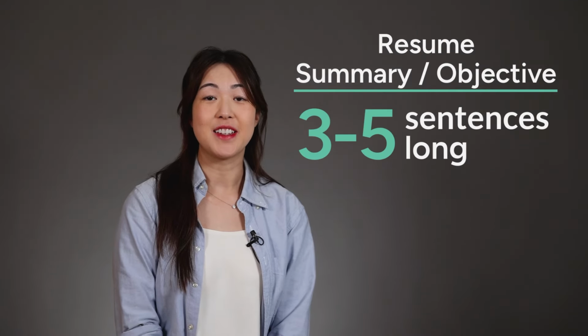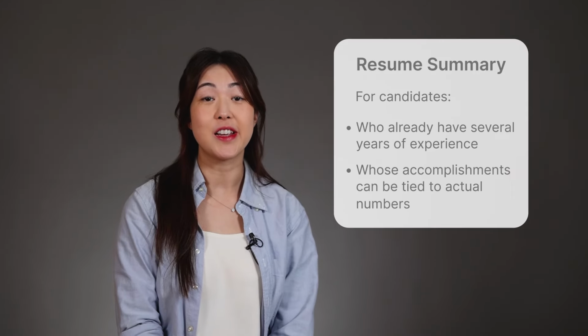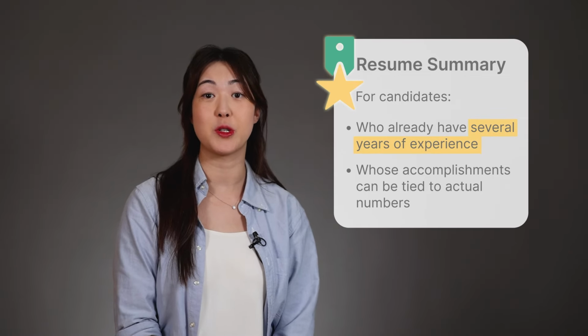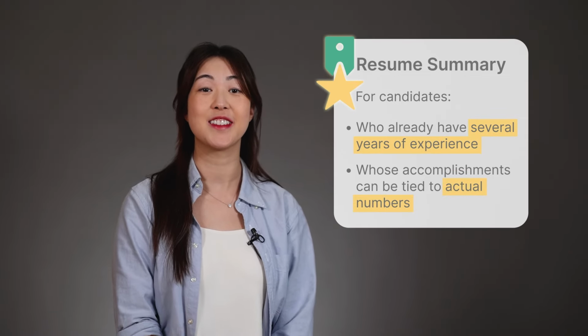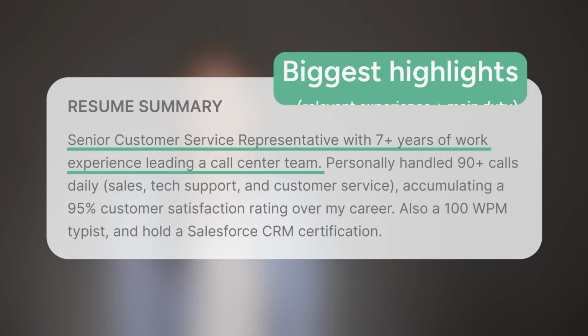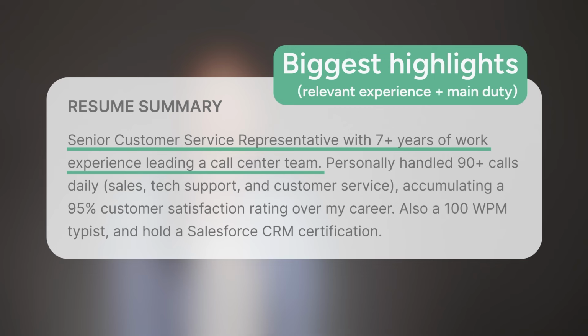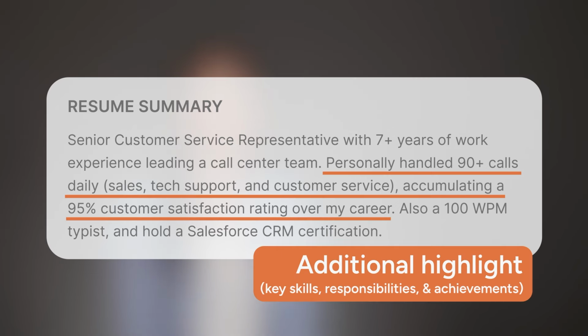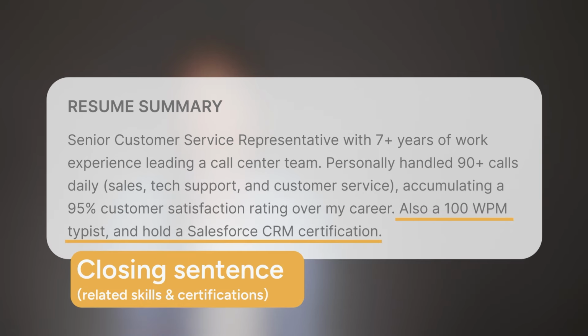They're both 3 to 5 sentences long, but a resume summary is for candidates who already have several years of experience, and their accomplishments can be tied to actual numbers. This is how you'll structure a resume summary. Start your paragraph with your biggest highlights, such as your relevant experience plus your main duty. The second sentence can describe an additional highlight, such as your key skills, responsibilities, and achievements. Then you can include one more sentence like your related skills or certifications.